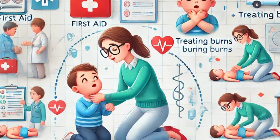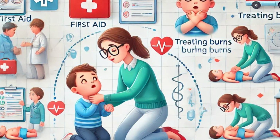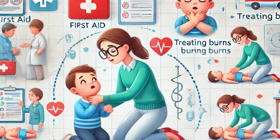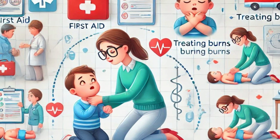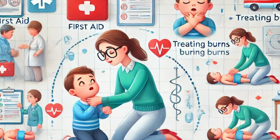The first rule of thumb, I would say, in any situation involving a child is to project an aura of calmness. Your composure will directly impact the child, helping them to stay calm as well. That makes a lot of sense. I mean, panicking wouldn't help anyone, especially a frightened child.